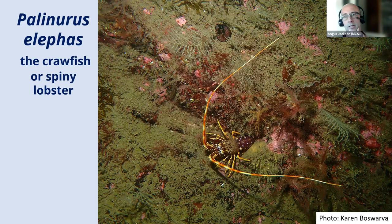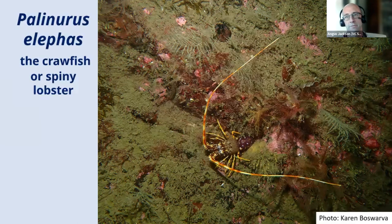So scientific name, Palinurus elephas, is the spiny lobster or crawfish, and these are found all over the world. There are different species in New Zealand, in the Caribbean, in the tropics, and we're fortunate enough to have two species actually here, but one is very much a deep water species, and the European spiny lobster is what we're talking about today, which is found in the shallow rocky reefs around Britain.